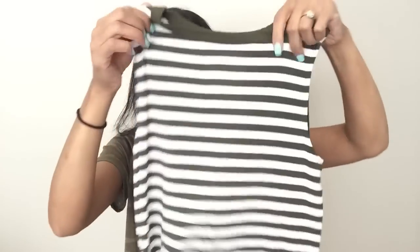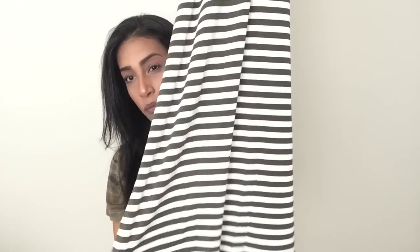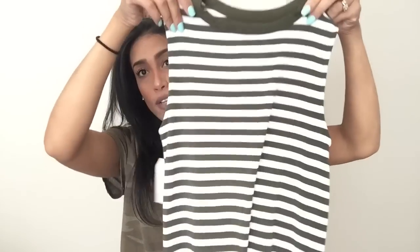And the material is really good. It's pretty thick and it's stretchy. I love stretchy stuff, so it's stretchy and thick. This was $9.96, which I think is a really good price for a dress. It's also pretty long, which I like. And it's just white with green stripes that go across. Super comfortable.